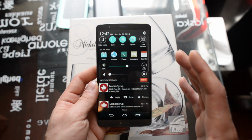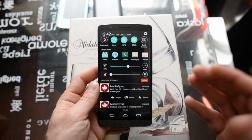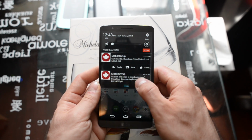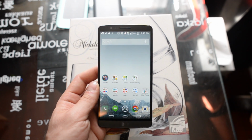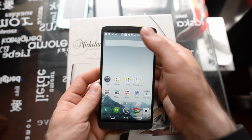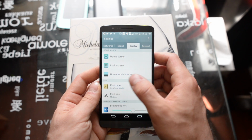What I can say about the software, though, is that it's a huge improvement over the G2. There is a flatness to it that, of course, most OEMs are going with these days, but everything just does feel a little bit better, less skeuomorphic, certainly more modern, but the performance as well has been drastically improved, although, as I said, LG could stand to slim down on some of those extras.